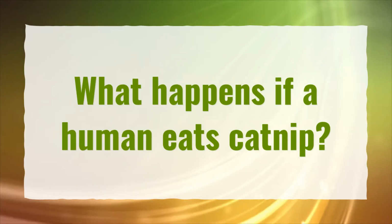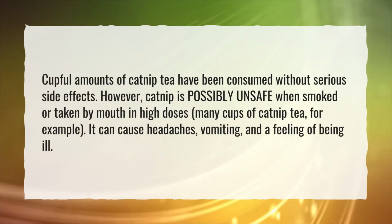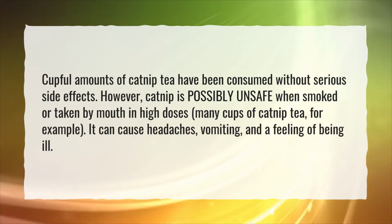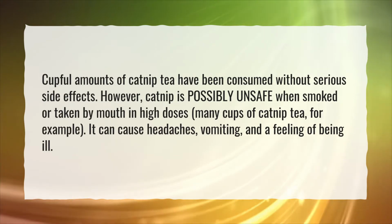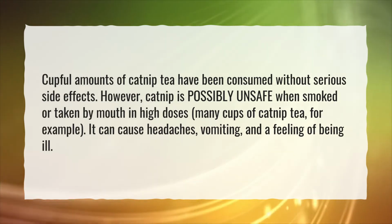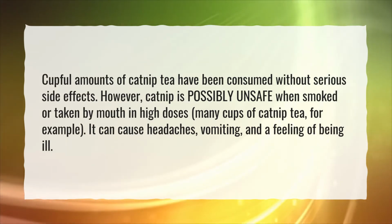What happens if a human eats catnip? Cupful amounts of catnip tea have been consumed without serious side effects. However, catnip is possibly unsafe when smoked or taken by mouth in high doses. Many cups of catnip tea, for example, can cause headaches, vomiting, and a feeling of being ill.